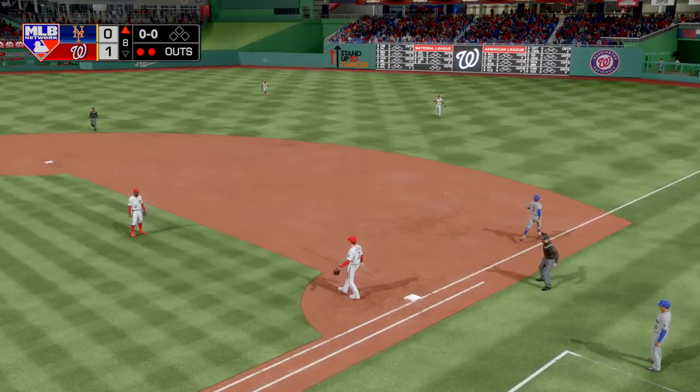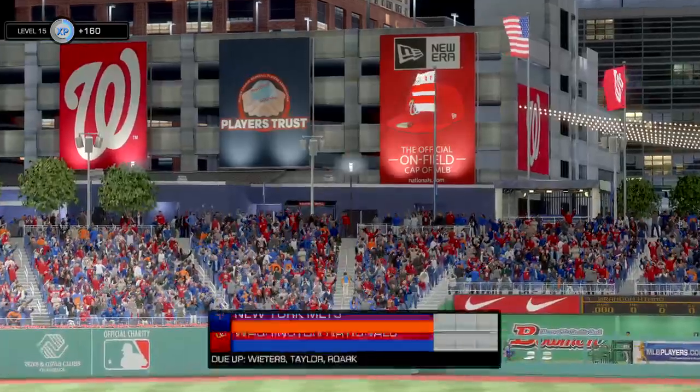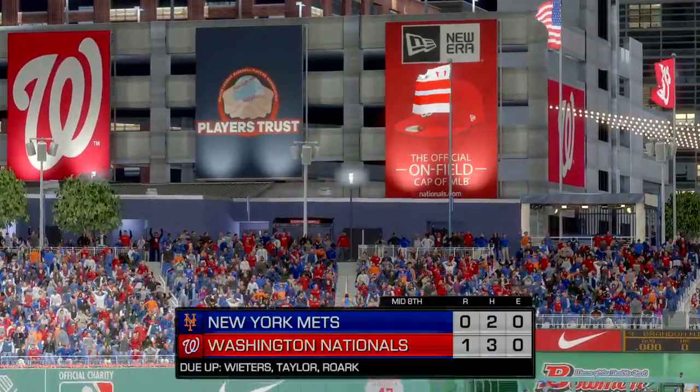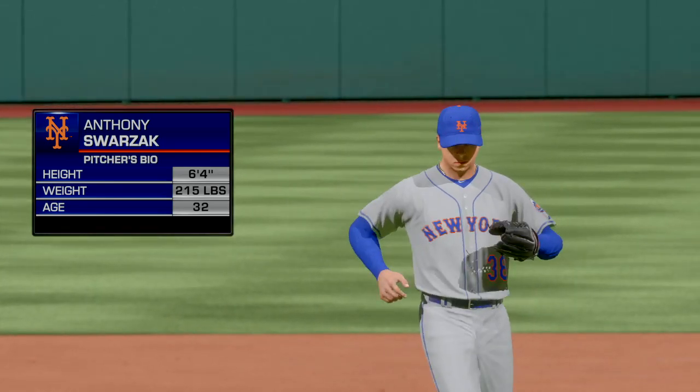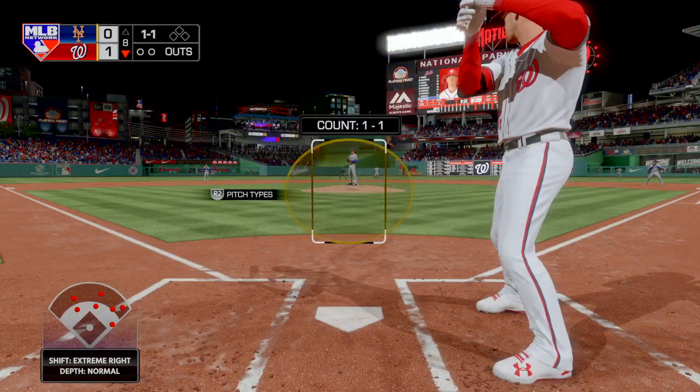And the throw to first is there. The inning is over. Mets go down 1-2-3. They trail this one 1-0. Anthony Swarzak is out from the bullpen now as he'll be making his first appearance of this young season.